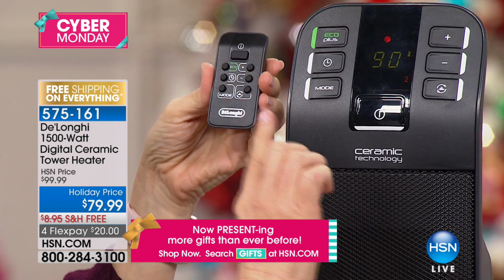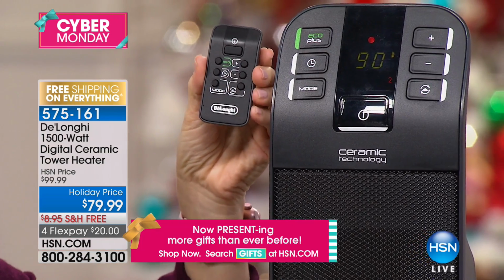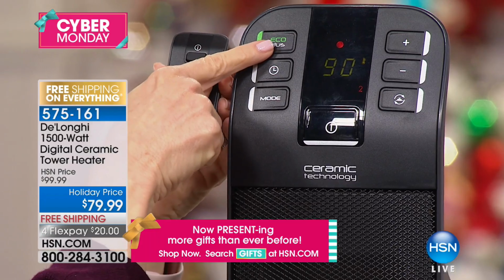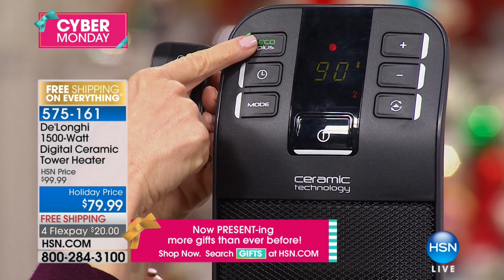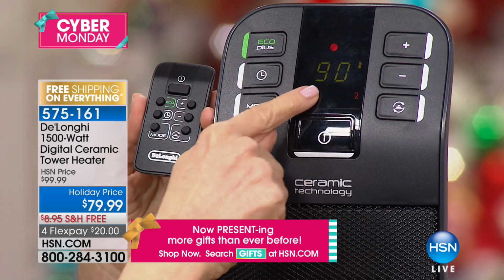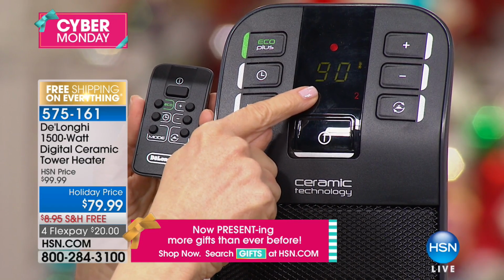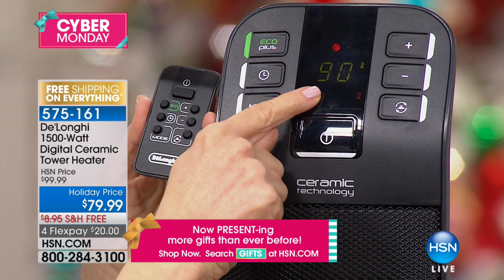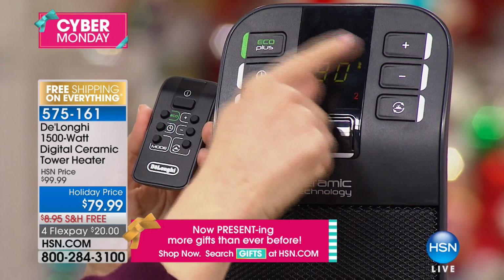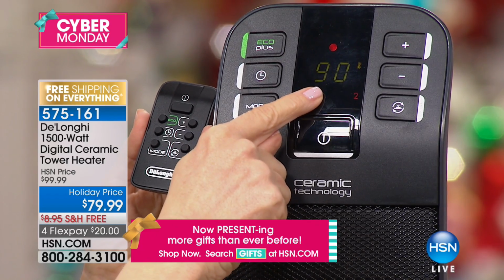So let me go over the features, and I want to talk about ways to save money. It's got an eco mode. So the second, the little green button right there, when you put it in eco mode, it works in the most efficient way, and it will automatically adjust your digital thermostat. So if you set this at 78, just like your thermostat at home, same thing, it'll automatically adjust, and it'll set it up and down.